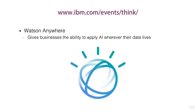She also introduced Watson Anywhere, which basically means that Watson doesn't have to run just in IBM's cloud. We can actually run Watson wherever we need to. We can take it, and on-prem Watson is fabulous.